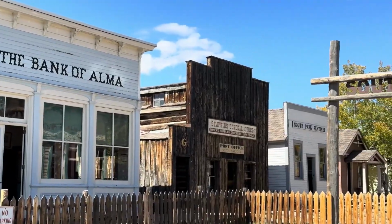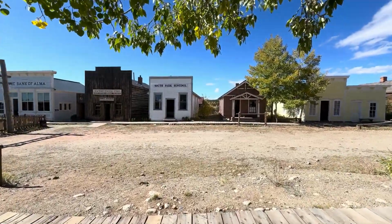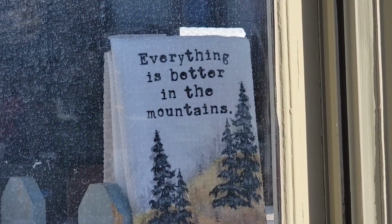You know, a lot of these mountain towns are super modernized, but to keep the old Western charm and make it work in today's world, I think is super cool and adds to the allure and the value of being here in Fairplay.